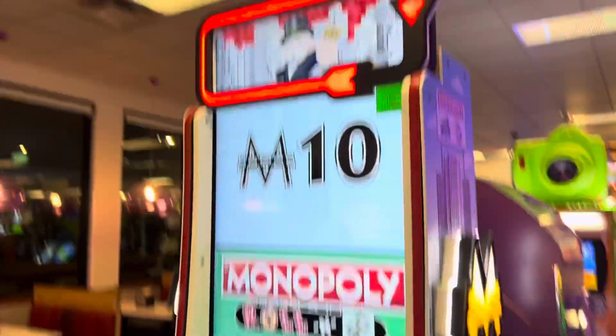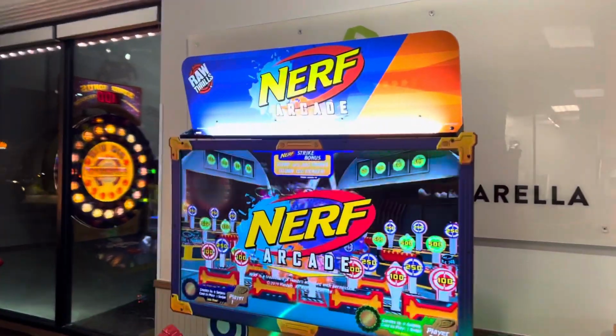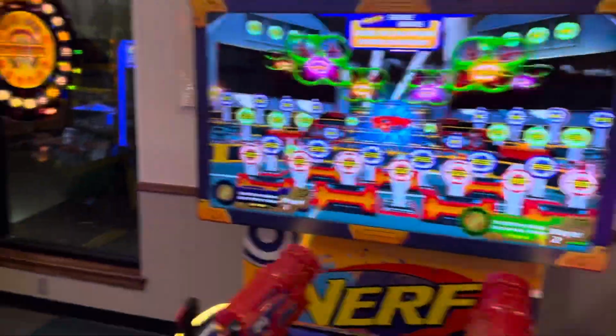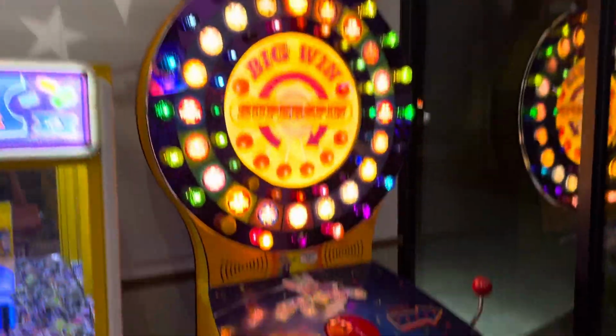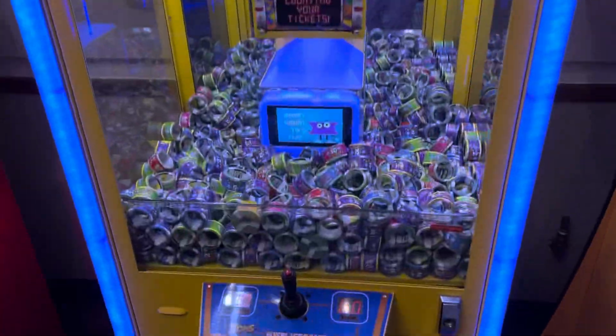So right in the front, they have Monopoly Roll and Go. And back here in the corner, they have a Nerf arcade. You only need 103,000 to win. That is literally so easy. Anyone can do that. Here is the classic Big Win Super Spin. Chuck right there. Jackpot's 100. Tons of tickets, which is also new.